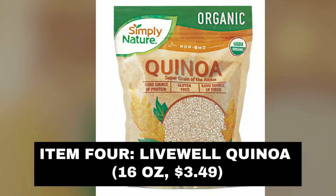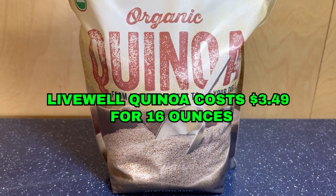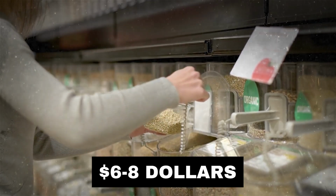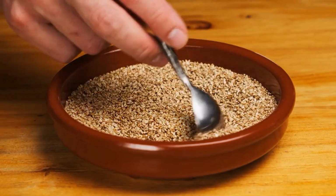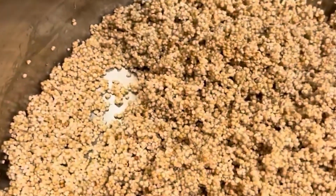Item 4. Well Quinoa, 16 ounces, $3.49. Well Quinoa costs $3.49 for 16 ounces, while quinoa at regular stores typically runs $6 to $8 for the same quantity. Quinoa contains all essential amino acids your body needs, making it one of the few plant foods that provides complete protein without requiring combination with other ingredients.